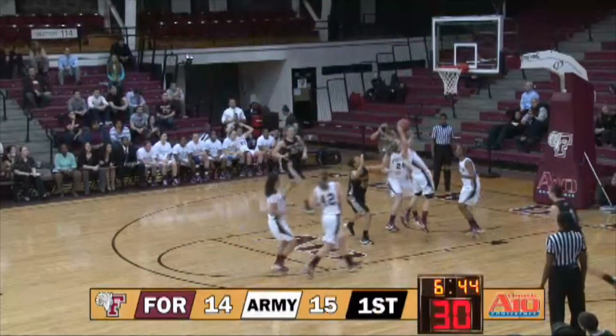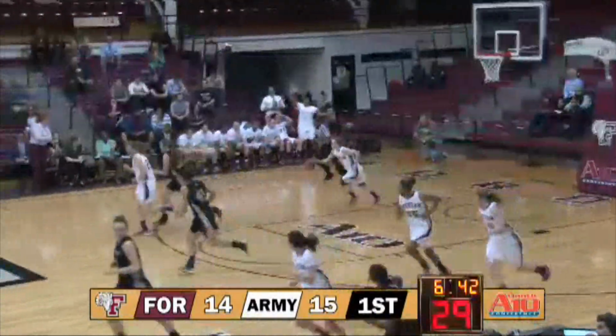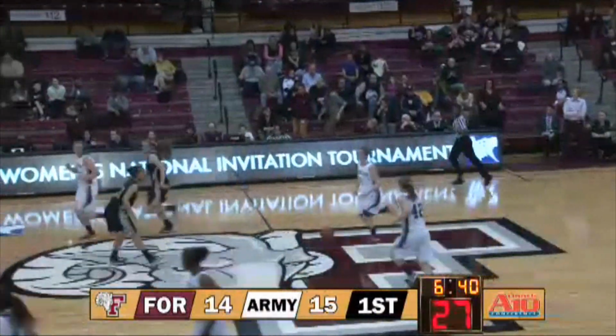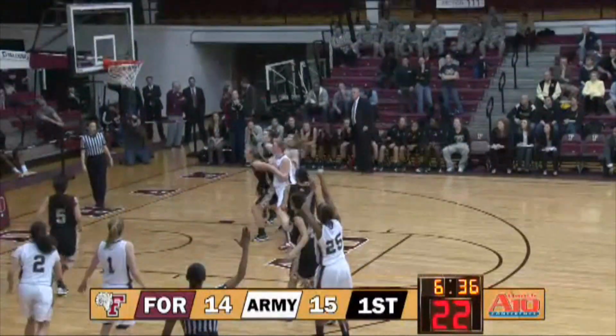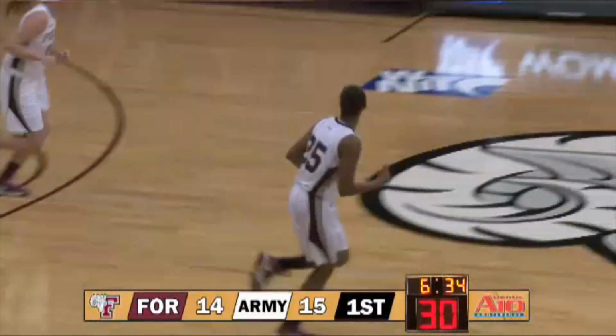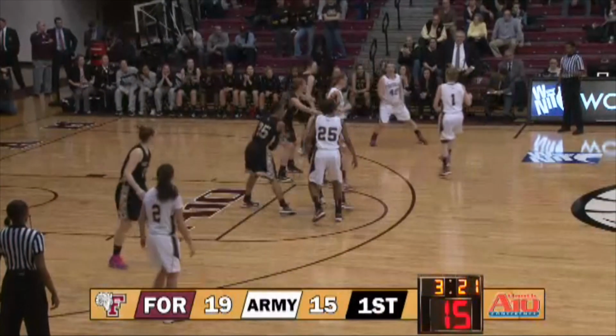Here's a free throw line jumper that's no good from Johnson. It's pulled down by Rooney. Rooney works from right to left. Handoff. This is Strickland, a three. It's good. 5 straight points from top of the key, Rooney.